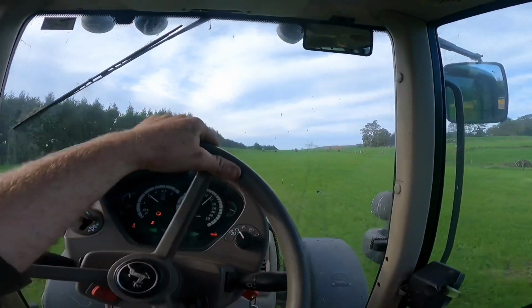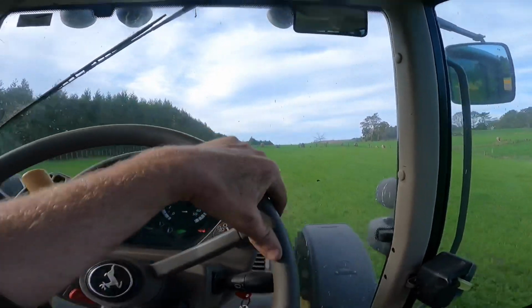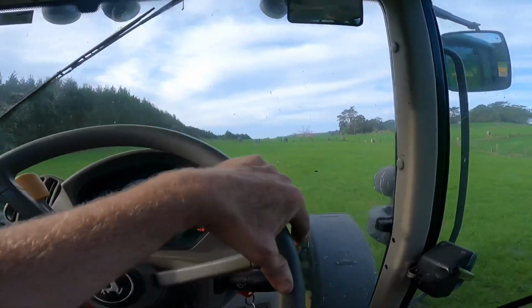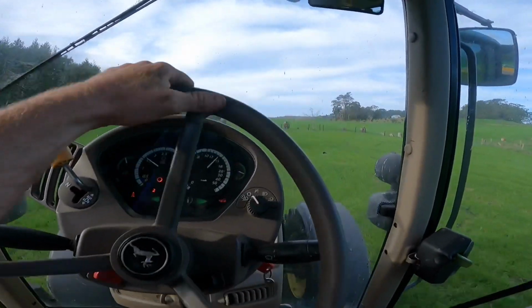What does everyone else think? Are we in for a mild winter and spring with plenty of grass growth? Because the growth on this new grass is pretty good.